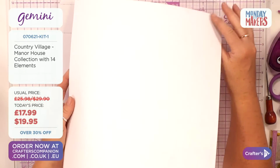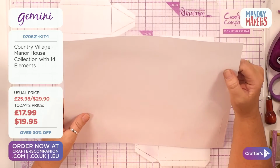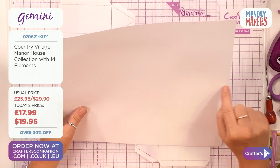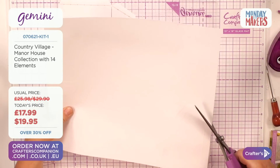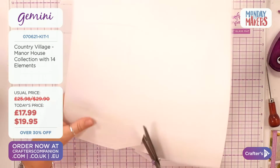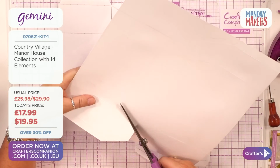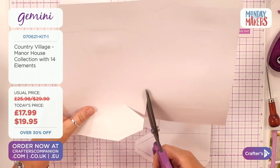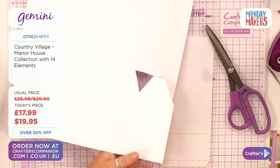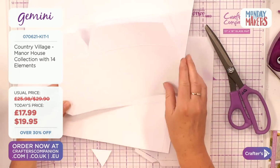Now, because I've done it on white, I only had this white one, but you can't really see it, but I'm trying to angle it, yes, so we can see down here. All you then need to do is go along with your scissors around each piece, and you can start cutting that out with no problem whatsoever. So it makes it all really simple for you to be able to do that. And I'm just going to go in and cut that out.